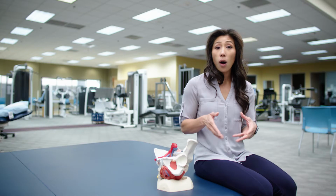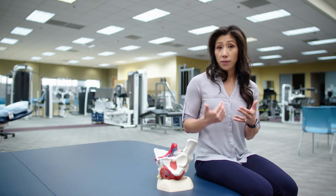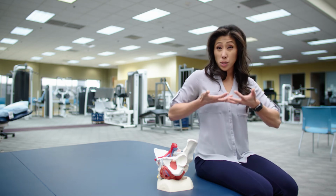First, I want to define what happens when you do a Kegel. When you do a Kegel, you are closing up all of the openings in the pelvic floor, which includes the urethra, the vagina, and the rectum. And not only do these muscles close up the openings, they will also lift up. To do a Kegel, you need to correctly identify these muscles.